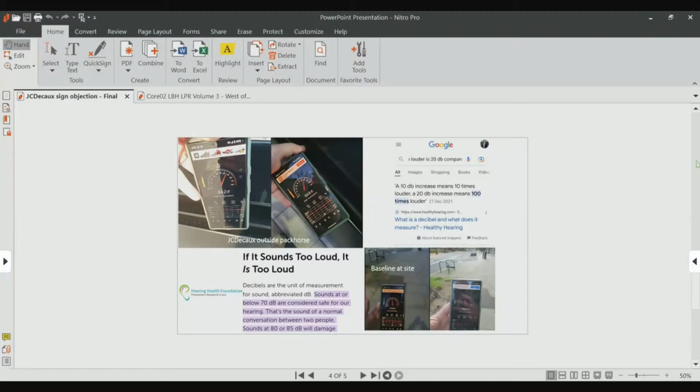I don't know if you've ever walked down the high street, the one that Councillor Joe showed you. I took a measurement of it. It's actually a very loud thing because it creates active cooling. It has fans inside it because it's a display advertising. They want to keep it cooling. So I used a decibel meter and I used exactly the same time of day.